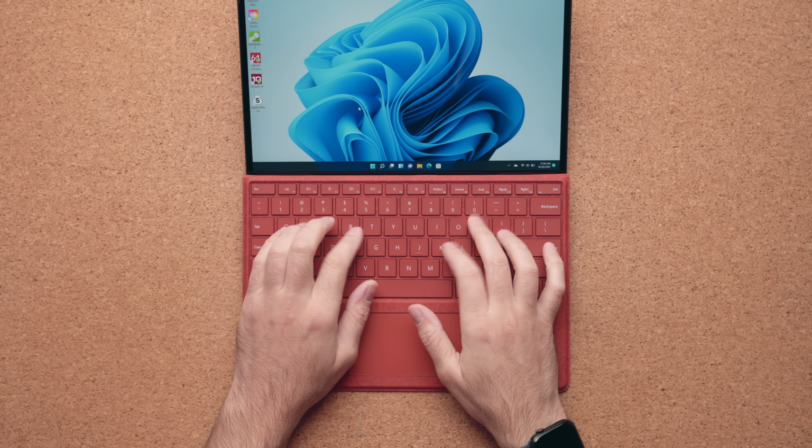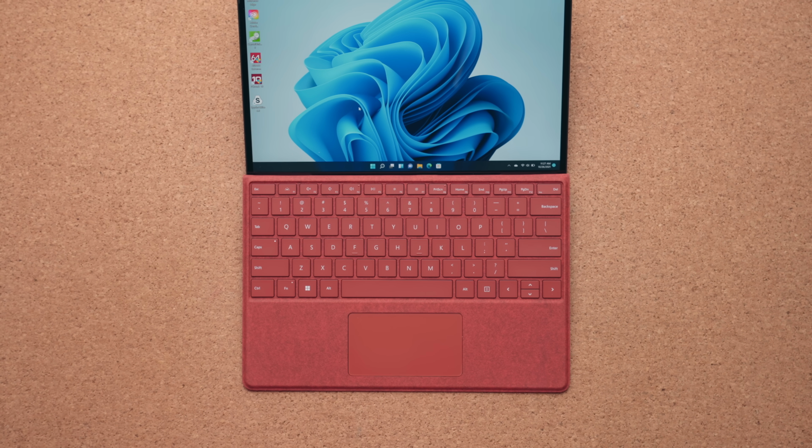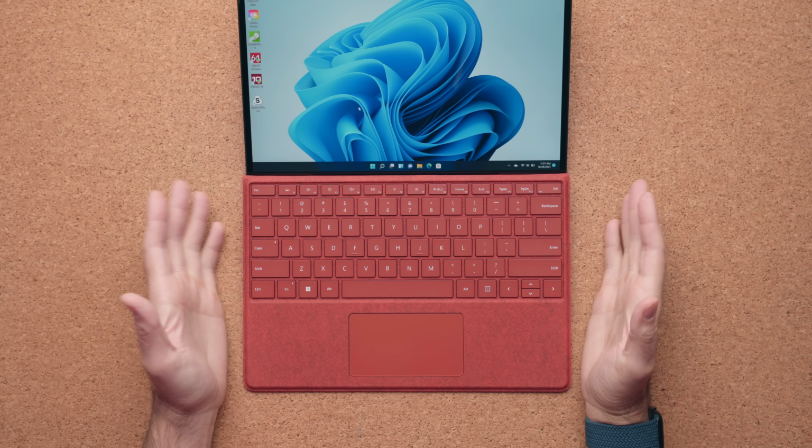Now, the type cover keyboard has been improved compared to the predecessor. Like, when I'm typing on these keys, it feels nice and tactile. There's less flex in the middle, considering that this is a piece of material connecting to the Surface Pro 8. Don't get me wrong, this is not the best experience for laptop typing, but it is manageable.